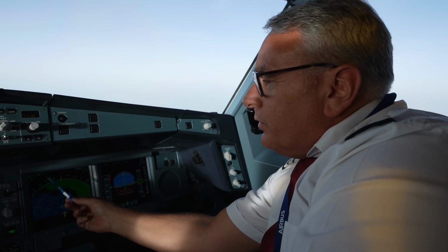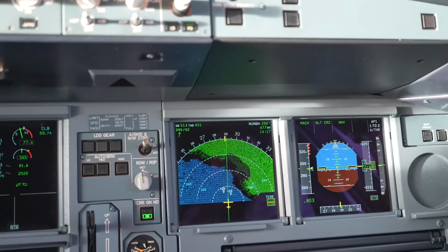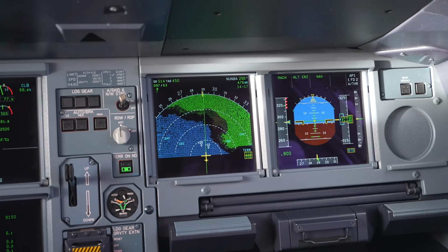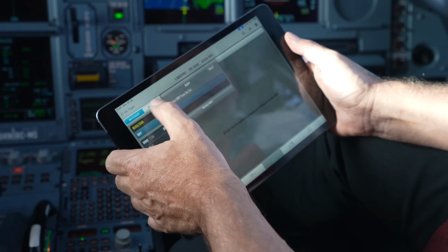Well, right now you can see that we have 62 knots of tailwind, so our true airspeed is 451 and our ground speed is 514. So we're getting a good push towards Nuuk. Estimated landing is in 1 hour and 10 minutes.